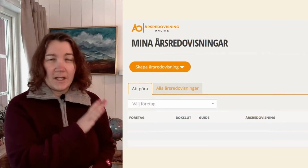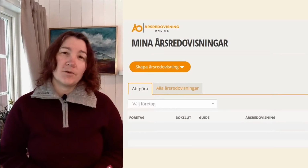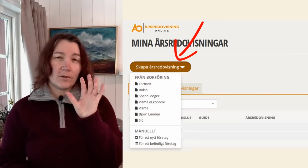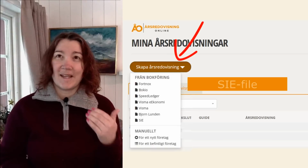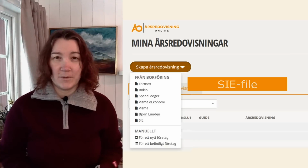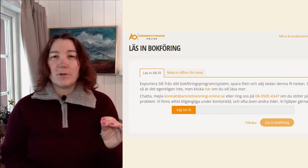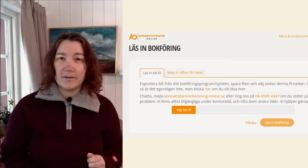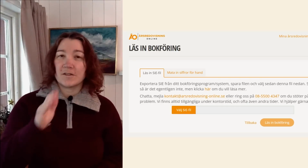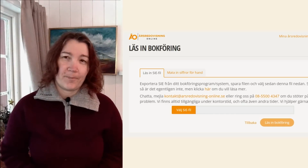So first you have done everything in your bookkeeping software, and now you head over here to Årsredovisning Online and you upload your bookkeeping. So you click on Skapa årsredovisning. In your bookkeeping software, you download the SIE file, and here you later upload it. Or you can just click on the software that you have been using and follow the guide there. So in my example, we have downloaded our SIE files and now we upload them here. The e-service will now pre-fill all the information, so we just need to go through all the different steps to make sure that everything looks as it should.